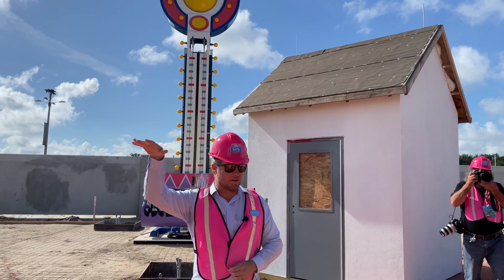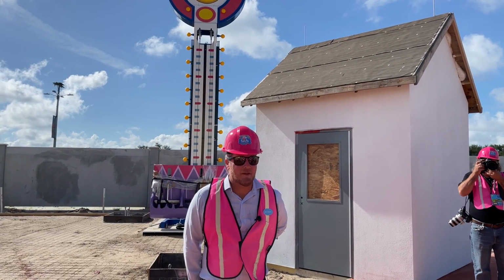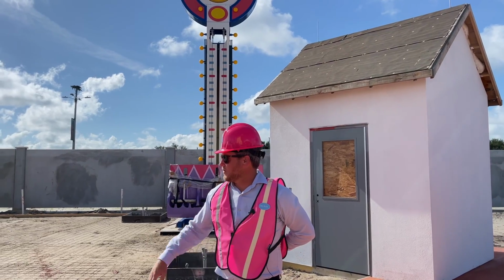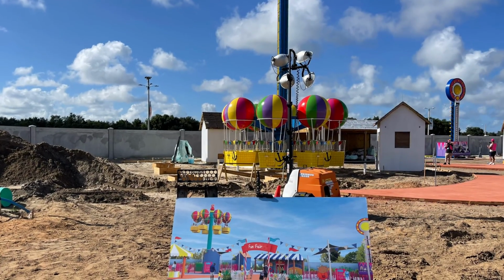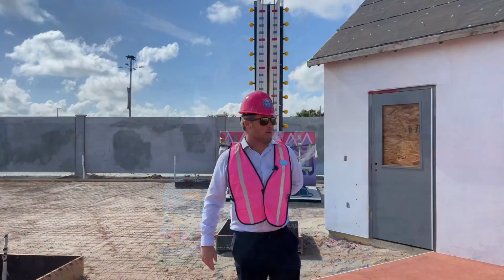So our little kids, our little piggies, as we like to call them, will get a nice little adventure up and down coming from Mr. Bull's Striker attraction. Off to our right is balloon ride. This will give guests a bird's eye view of Peppa's theme park.